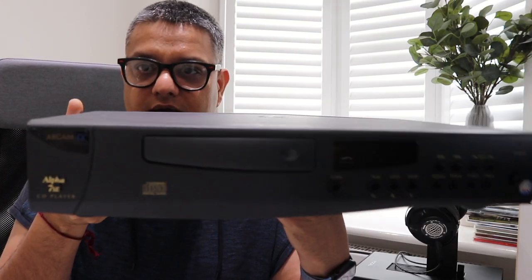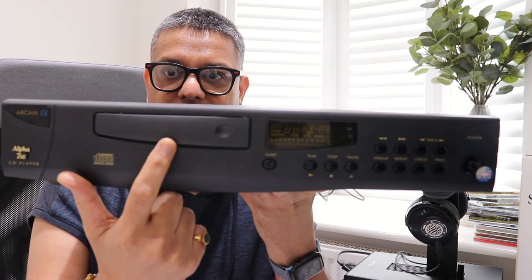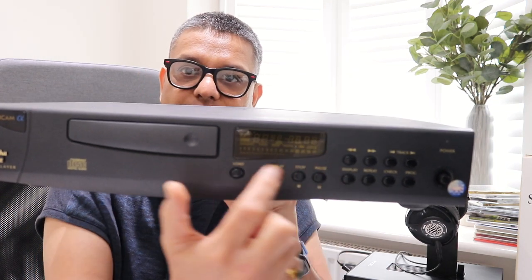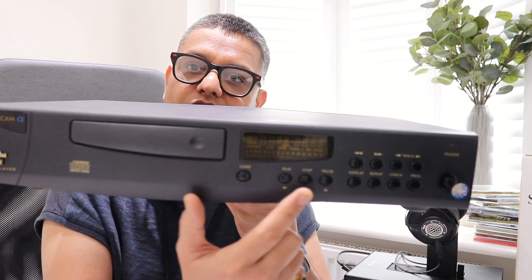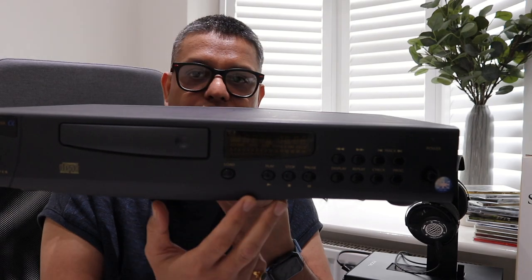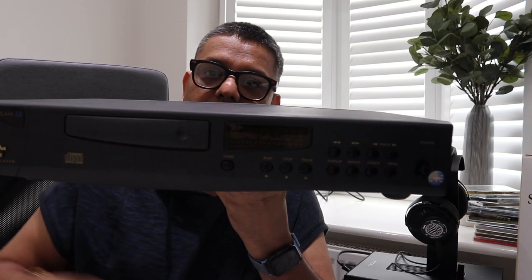So now let's jump on to the technical specification. Okay guys, here let me show you, this is the Arcam logo, CD tray load button, display. This is a fluorescent display which you can turn off with the display key, and the usual play, pause and stop buttons, and fast forward, next track, previous track, memory and repeat buttons.